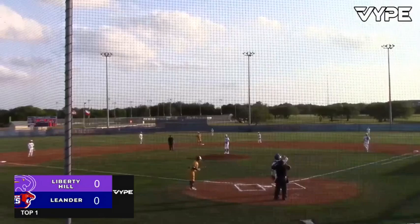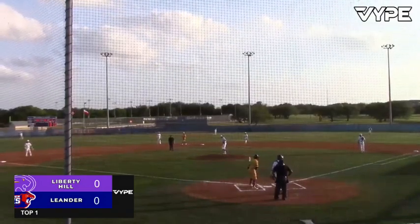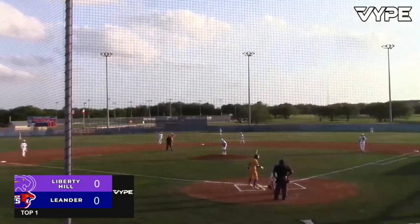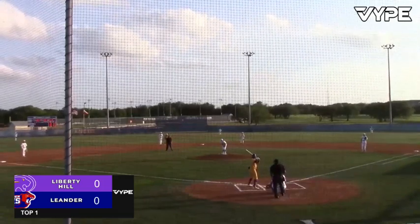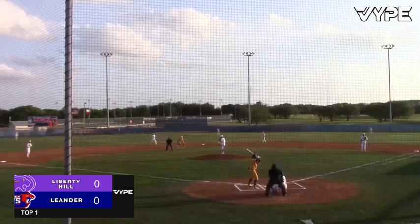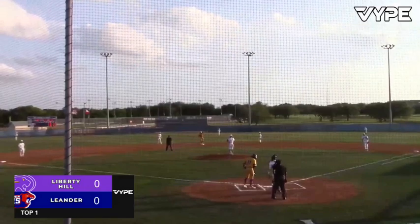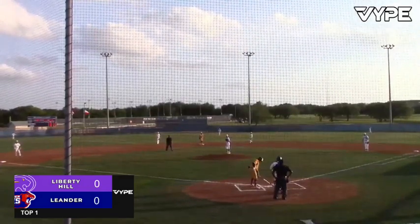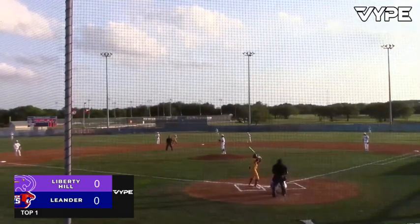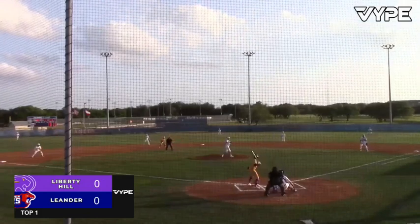Bases are empty there with the double. Great start for Liberty Hill. Now second baseman Trent Eller will step to the plate. Still just that one out on that ground ball that hit Parsons over between first and second. So Thayer still trying to earn an out here. There's a strike. Tough way to start it for Harrison Thayer. He is a sophomore. A young fella having some early troubles.